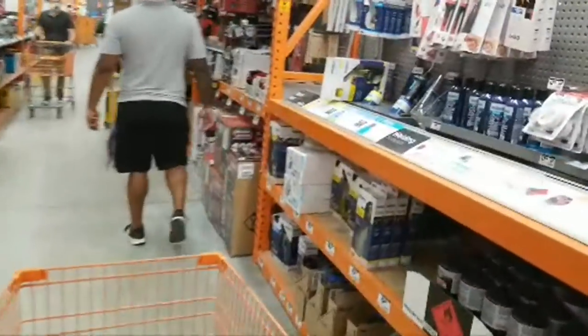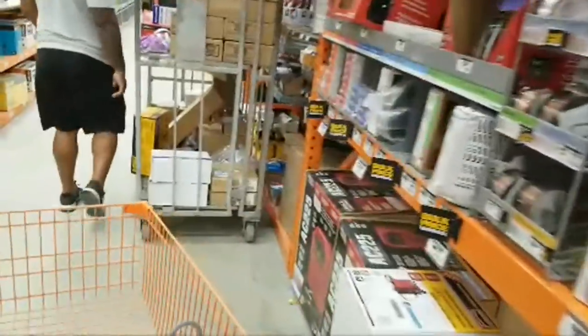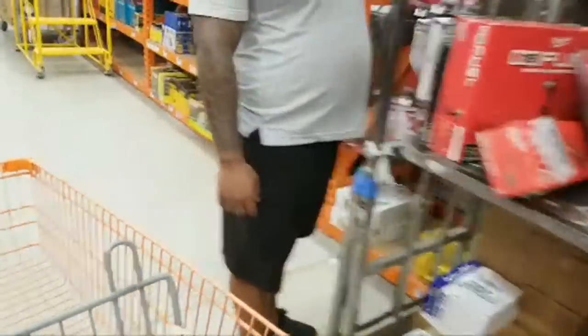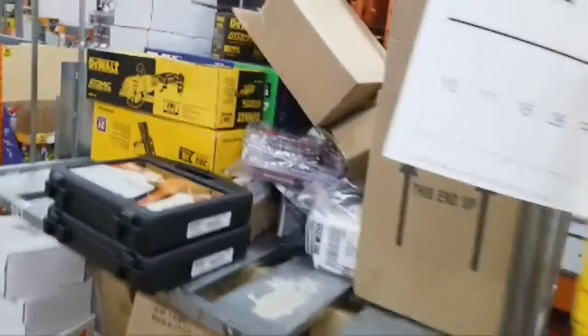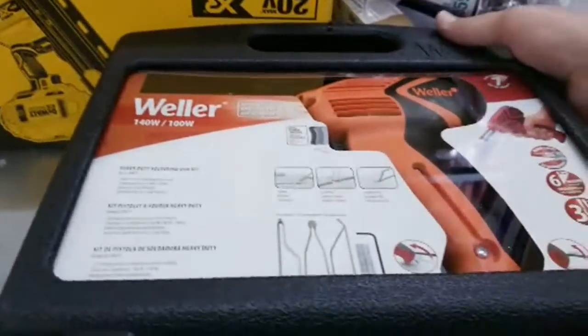So here the TTI guys were setting up right over here. They have a couple of carts. I was looking to see if there was anything new, but it doesn't really look like anything new on there. And then had another cart over here. That doesn't look like theirs though, because that's mostly Dewalt stuff. Oh, check out this Weller soldering iron though.